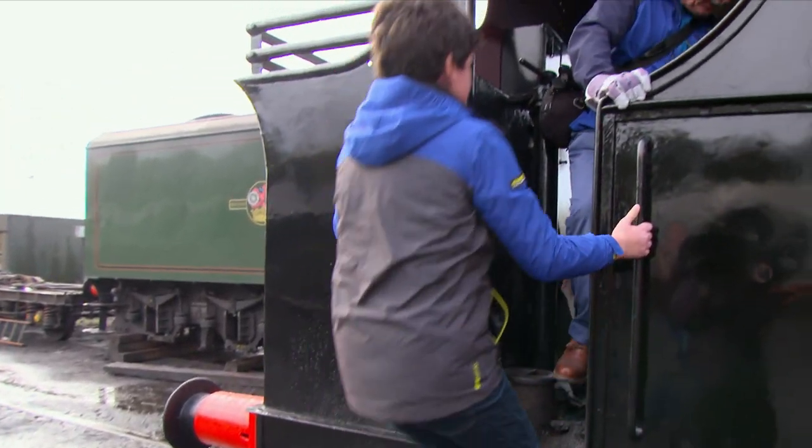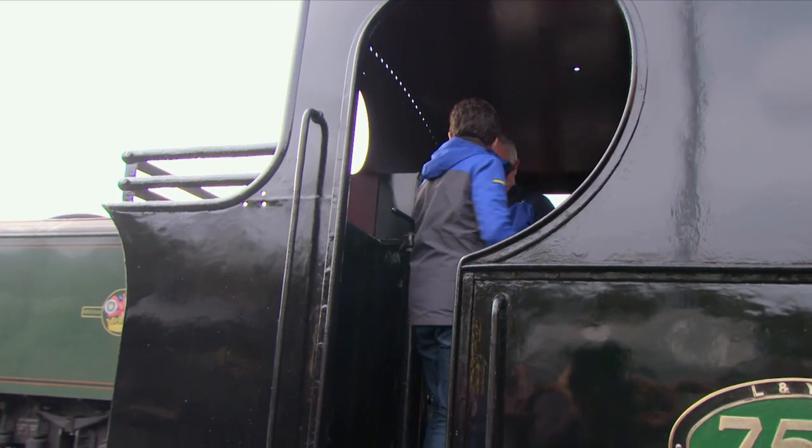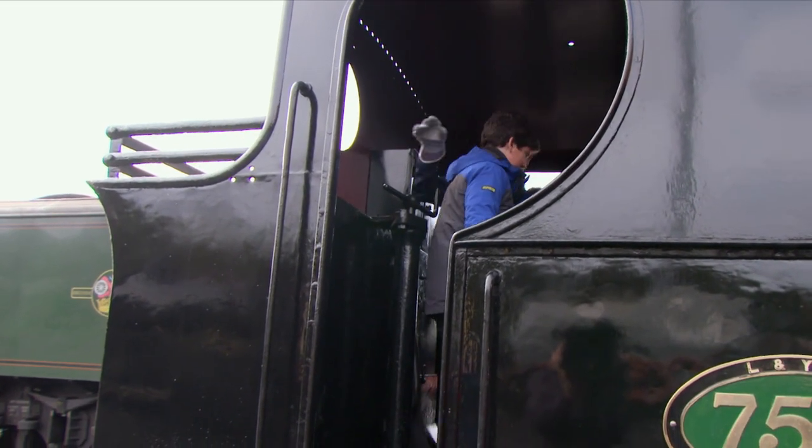Come on. For Stefan from Rochdale, the visit brings back vivid memories of working on the loco, which he can now share with his family. My memory is of working in the saddle tank and crawling inside it and sweeping up the debris inside and putting it into buckets and taking it outside.